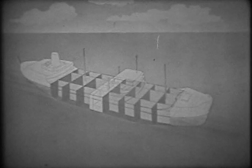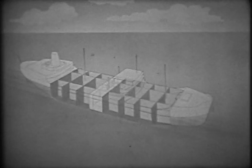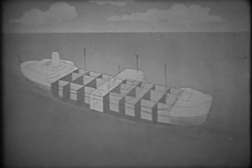These big ships, called tank ships, are built much different from most cargo vessels. Most of the cargo space is divided into huge tanks, designed especially for carrying liquid cargo. Heavy steel walls keep the contents of one tank from mixing with another.